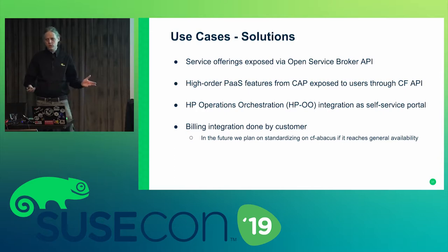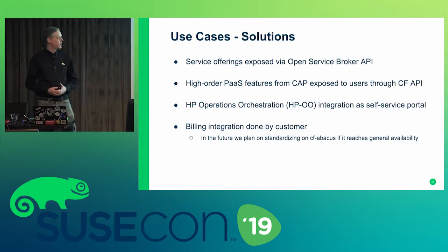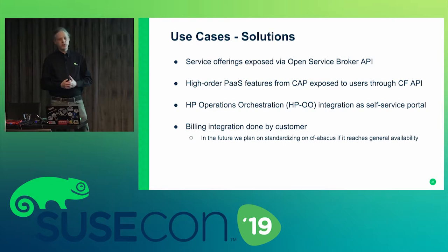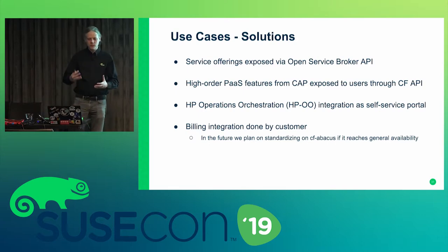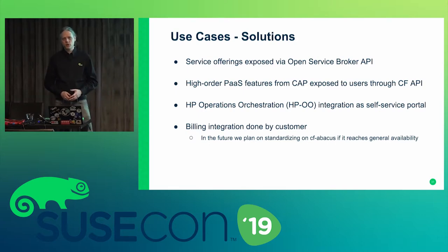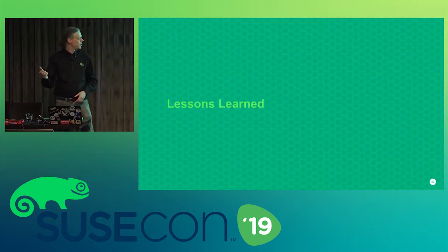Right now, this is an integration done by the customer. In the future, we plan on standardizing it on CF Abacus, which is the Cloud Foundry native billing integration data mart layer, if you will, that should become GA hopefully soon. It's still a Cloud Foundry incubator project.